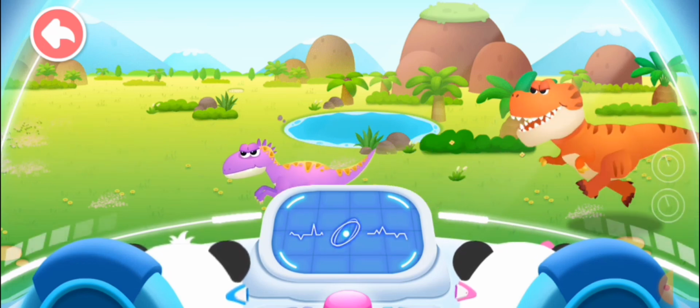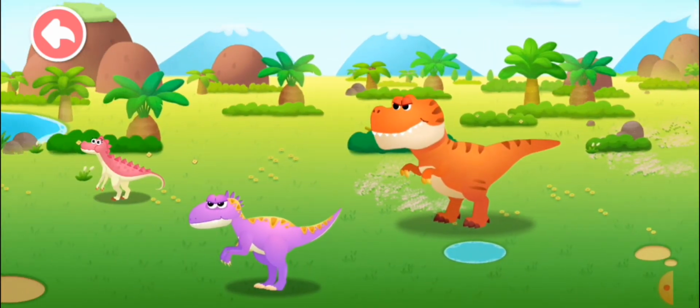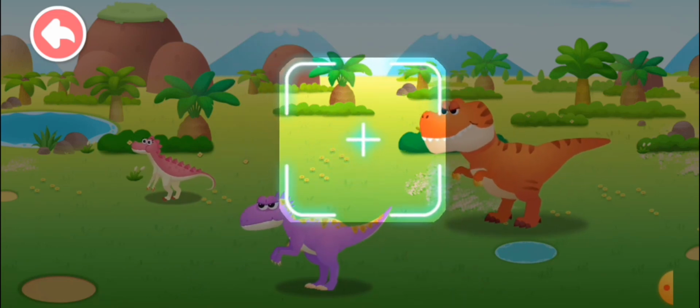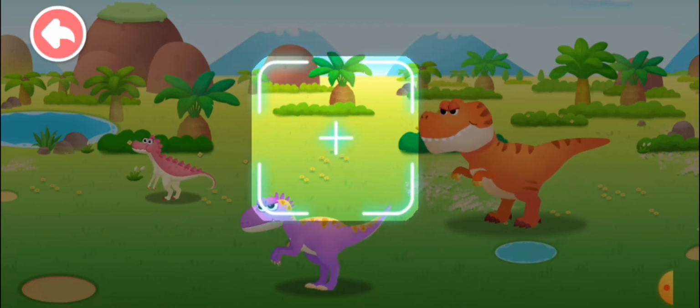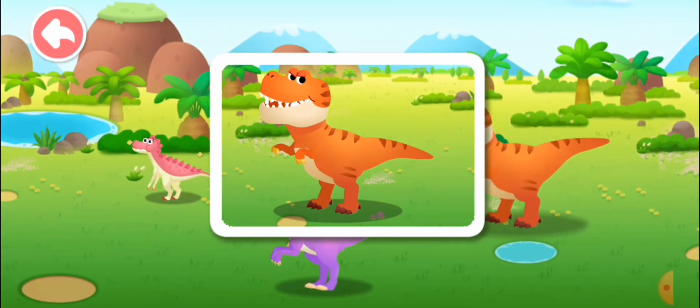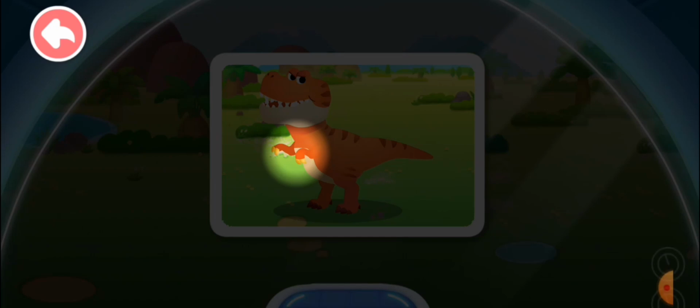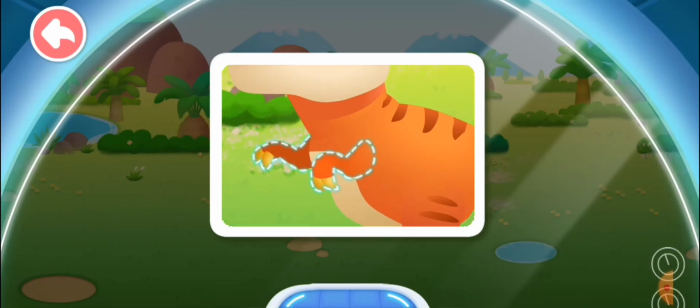Wow! We found so many dinosaurs! Have a look! Let's take a picture of the Tyrannosaurus Rex! Correct! The dinosaur with the huge body and sharp teeth is the Tyrannosaurus Rex! Right! The four limbs of the Tyrannosaurus Rex are so small, they look like the four limbs of a baby dinosaur.